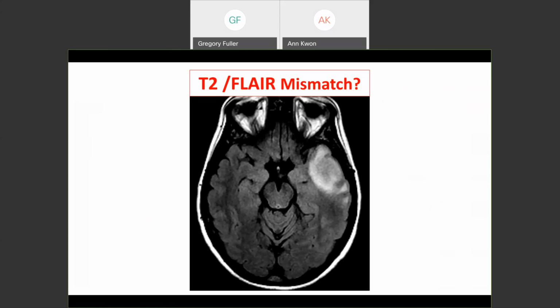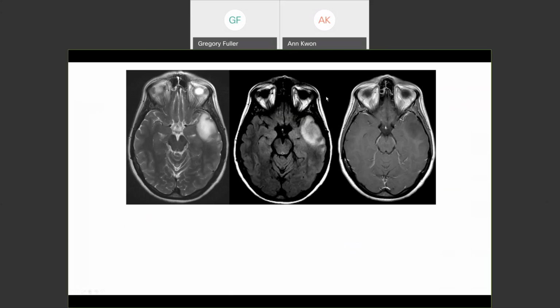Well, what about this? Is this T2 flare mismatch? Not only is the hyperintensity thick, if you will, but the hypointensity is not that hypointense. Is that okay for T2 flare mismatch? Well, here's the full sequence. You have the T2 on the left, here's the T2 flare, here's the T1 post-contrast, it's non-enhancing, and typically we only assess T2 flare mismatch on non-enhancing diffuse gliomas. That would be grade 2 and grade 3 diffuse gliomas.